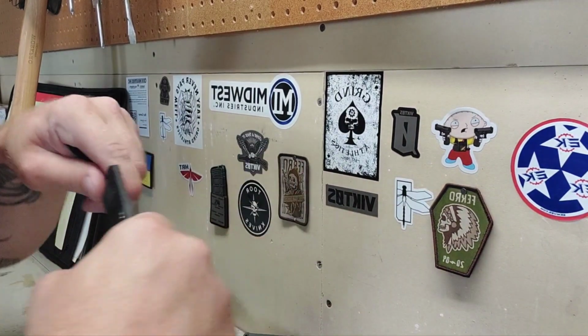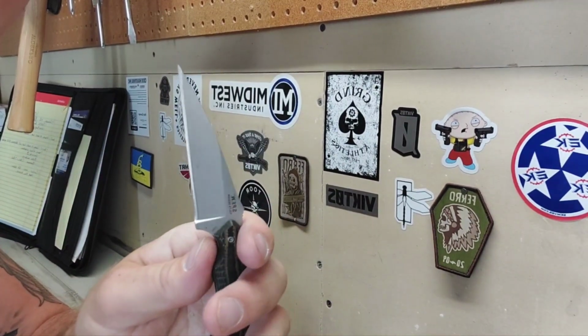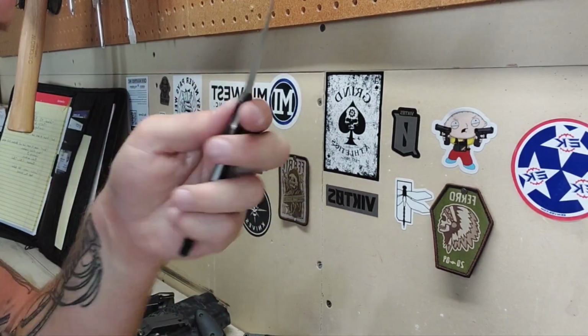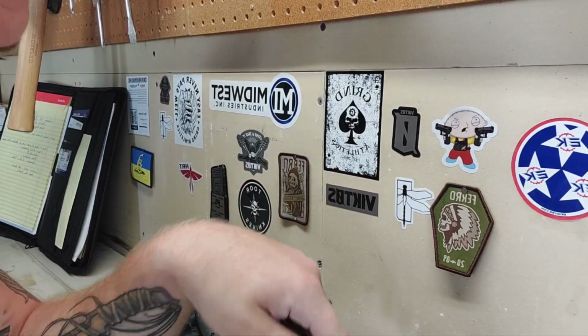So this is something that I just toss in, so I always have something on me when I'm working lawn work. Every now and then I'll have it in my back pocket as well. So something simple, something small, just so you're not sitting naked, not wearing anything.